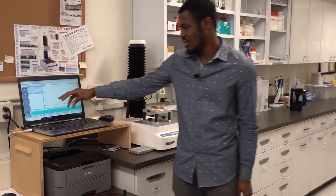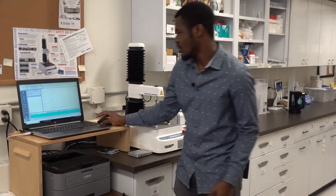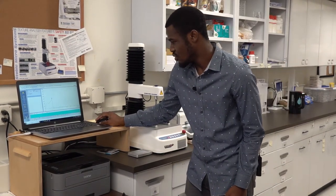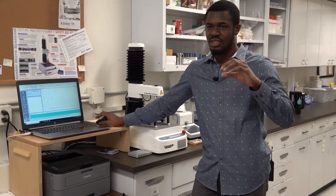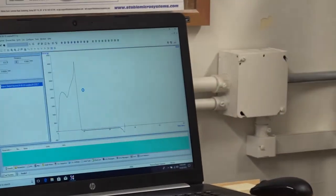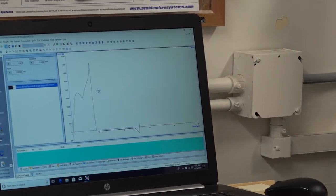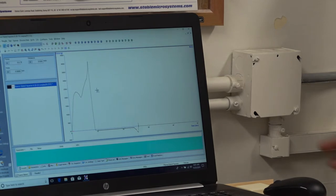So it draws a graph based on the forces needed to move through the sample. This peak gives you an idea of the force needed to break into the sample. The area under the curve gives you the force needed to move through the sample. So that's like the peanut butter layer, where it dips down. Yeah, exactly.